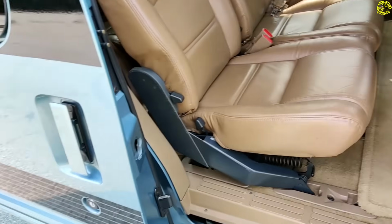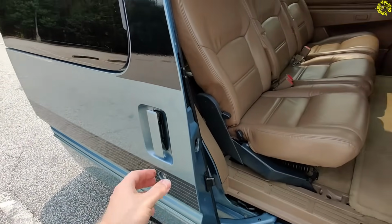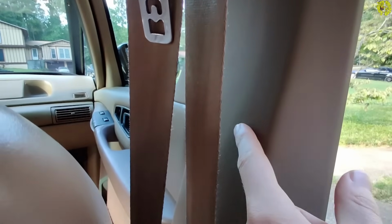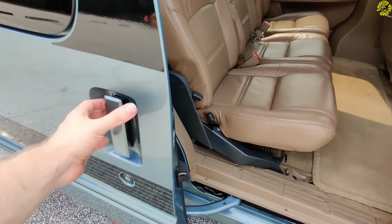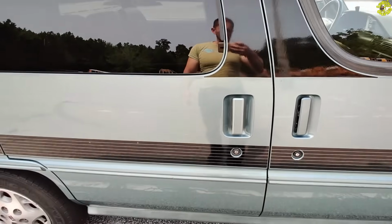Power sliding door here was an option available from 1994, and if a car was supplied with this extra option, then you would see a button somewhere around here that will allow you to open the door by pushing it. And this power sliding door was GM's innovation. They were the very first who started using it in minivans, and then everybody else joined in.